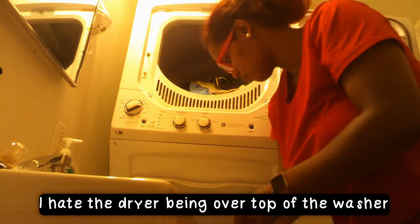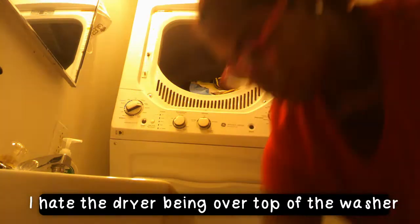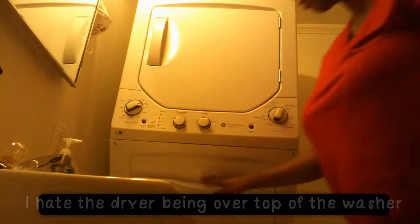So I am washing my daughter's clothes and I only use All, which can be found at Food Lion for about $6. She has very sensitive skin, so that's all I use. So I'm cleaning the sink and I use this.